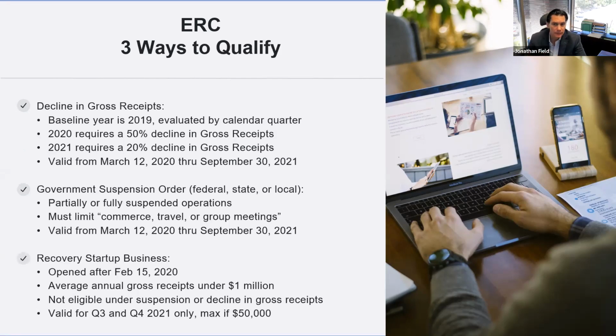Okay, there's a lot of information on this slide, so I'm going to spend definitely a few minutes going over this. There are 3 ways to qualify for the employee retention credit. I talked about eligibility; there are basic eligibility requirements for the program. Once you're eligible, or we've deemed you eligible, now we have to qualify you. There are 3 ways to qualify you. There's the decline in gross receipts. There's what's called a government suspension order. And the newest one, which was just released in August, is called the recovery startup business.